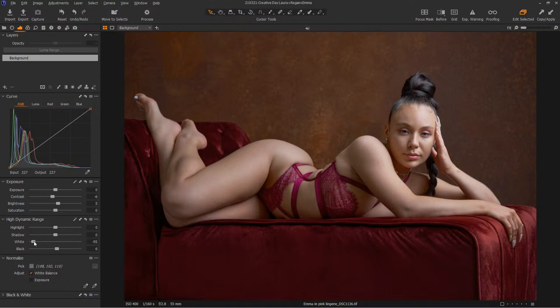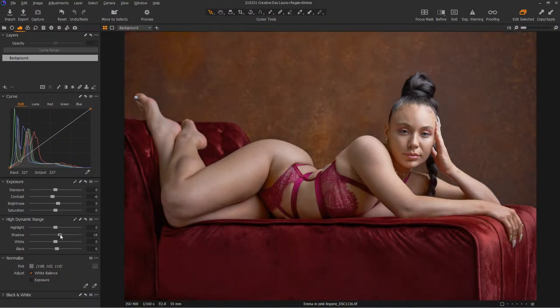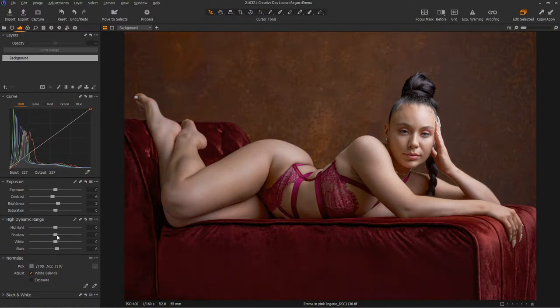This tends to, again, take a lot of the life out of the image. The highlight slider, actually, I use this way sometimes to push more life back into it. And then shadow. This tends to really flatten images and introduce a lot of warmth, undesirably, I think, into the shadows.